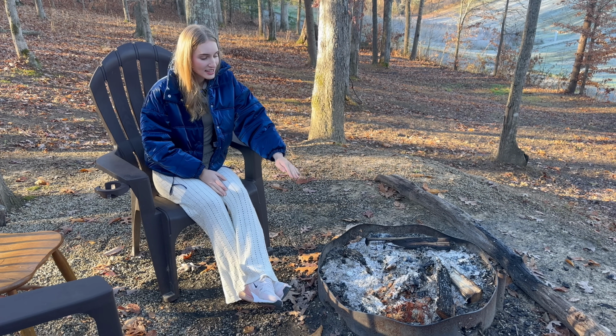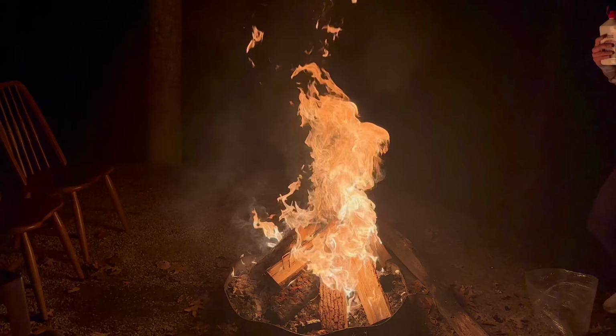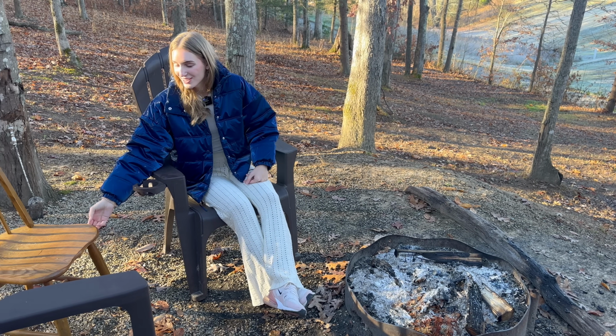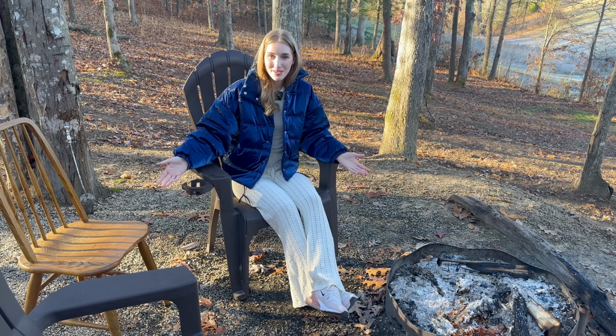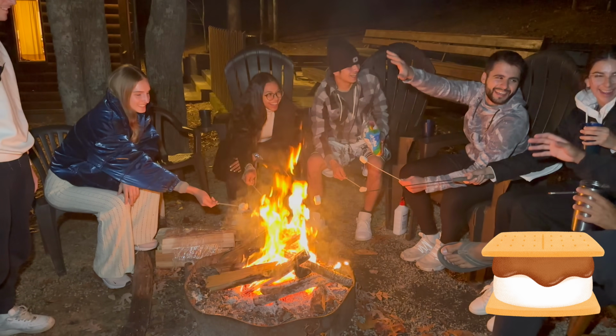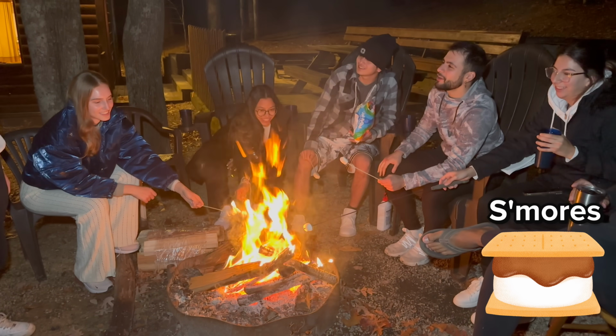You can see the ashes from the fire because last night we had a bonfire and I was with my friends. This is actually why there is a kitchen chair outside, because there were 8 people, so we didn't have enough chairs. But last night we roasted marshmallows with graham crackers and chocolate, and they're called s'mores.